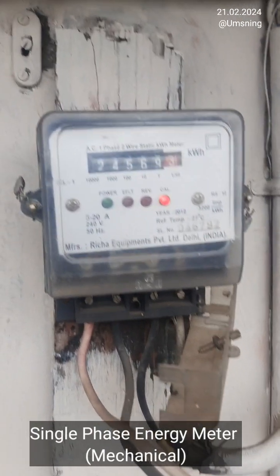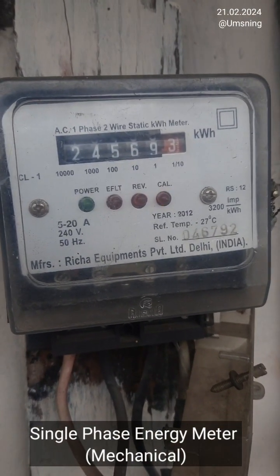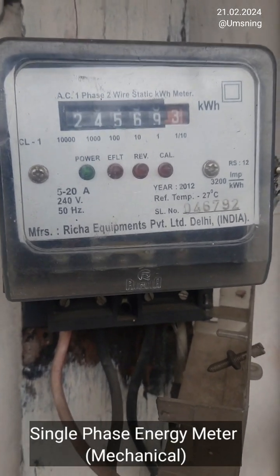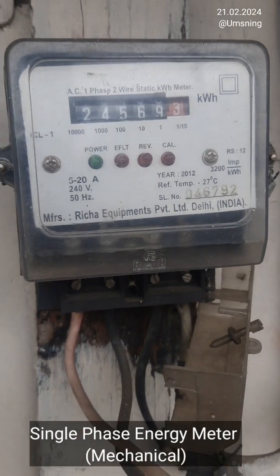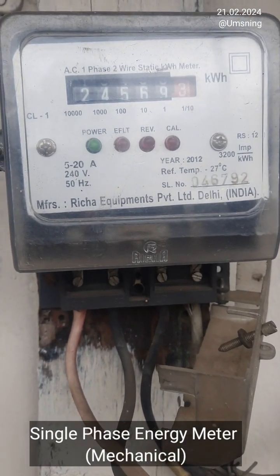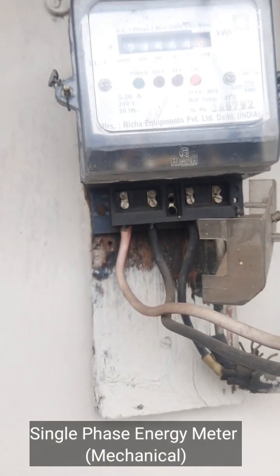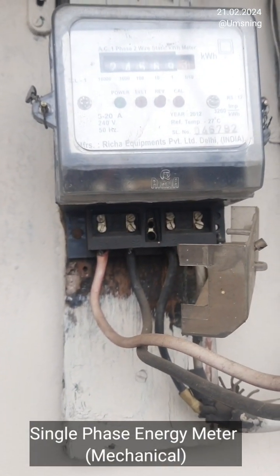That means depending on the loads that you are connecting, for every 1 kilowatt hour of load, this calibrated LED will blink 3200 times. The more it blinks, the higher the frequency of blinking, the more load you are connecting. It's simply a constant.